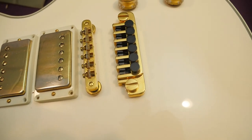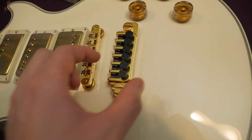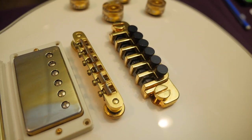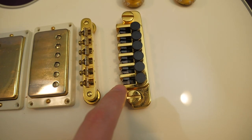But get this, TP6 tailpiece. These were pretty well on their way out at this point in time. I mean, Gibson still makes these things yet today. But these were a Rendell Wall creation. You can find them in the early 70s until about the mid 80s, stock on some very fancy models.